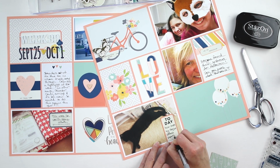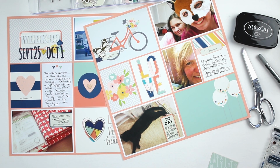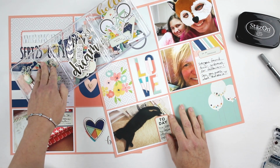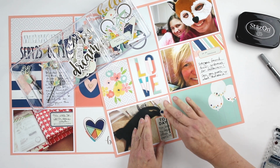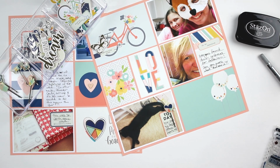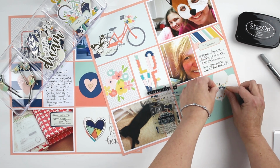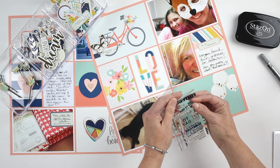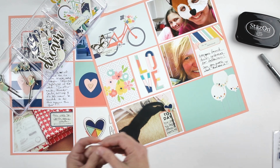And obviously, when you use some contrasting colors like that, right? Mint and navy are contrasting to the pink and coral. You want to repeat those throughout the layout. So I've repeated the navy in the heart cards and the bicycle, and then I've repeated the mint in the floral pattern in the heart card as well, and also in the little stripe that's on this side of the layout as well. My stamp set that I'm using here, actually I think I have 2 stamp sets.